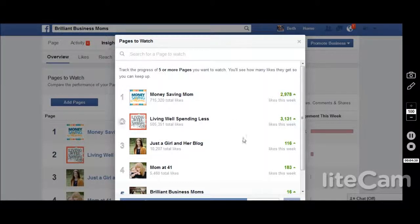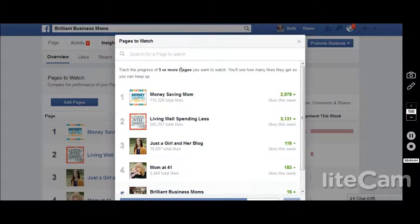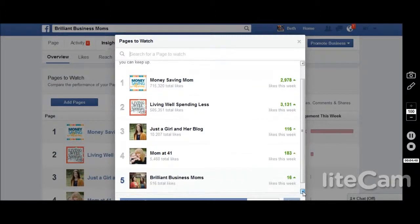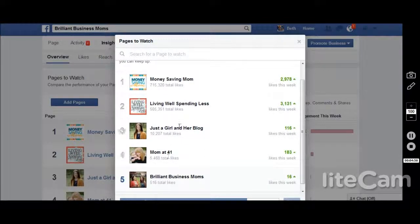But what I will say is, Facebook actually let me know about this feature a few months ago, and they said you need to add 5 or more pages. So I quickly added some pages. In retrospect, I wish I would have added more business-focused pages that more applied to our audience, but I just added pages that I could think of off the top of my head. Like this one is a fellow podcaster, and then Abby, my sister-in-law, and then 2 other really popular Facebook pages that I knew about.